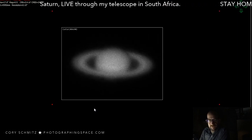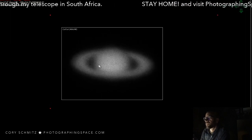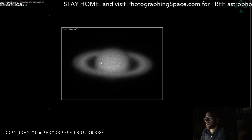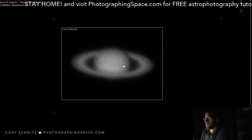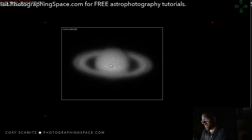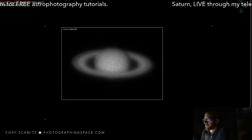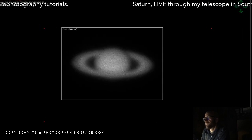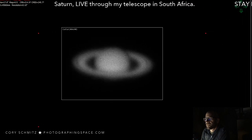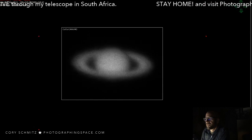So what I'm also looking for with the focus is there's a brighter area of the equatorial band here, and up here there's actually a darker spot. If you can make out that darker spot between there, then you know that you've got it dialed in, but it's really difficult to tell. Difficult to tell right now. This is not great.